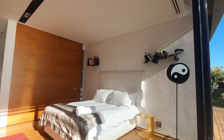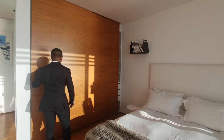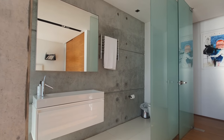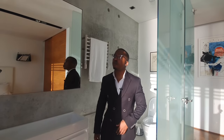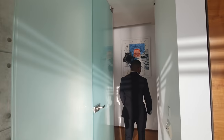Lovely sliding door, roller door, shutter doors for the storage. And here you get the bathroom, very raw in the materiality that's used. You get this exposed concrete, which is board formed and is continuous throughout the whole home. And these columns, also exposed concrete, go throughout the home from the first floor to the last floor.